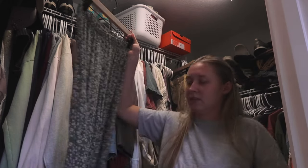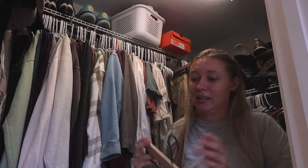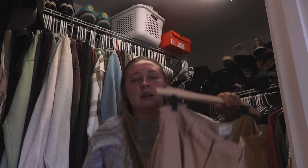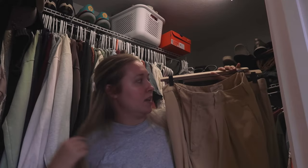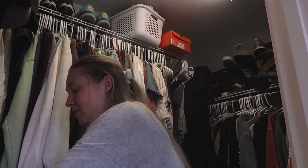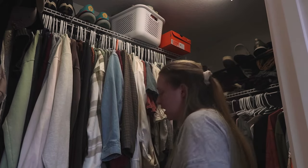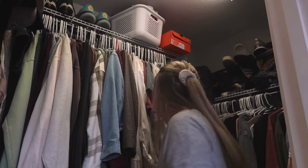This American Eagle skirt I'm going to try on because, again, I think it doesn't fit me, which is so sad. I'm going to try on both of these slacks and see which one I'd like to keep. I just have two, Target and Macy's, JCPenney's, like a department store. So we're going to see about them. Might as well try on the black slacks too while we're at it.